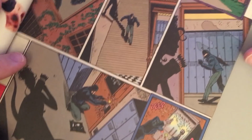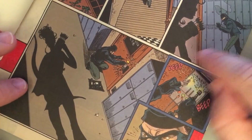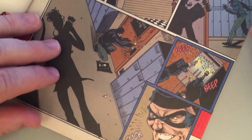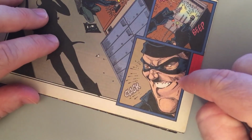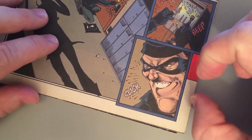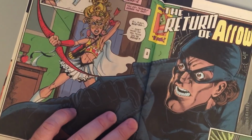Choosing camera angles, using my silhouettes as Arrowette stalks this thief. You don't notice that, buddy? And he breaks into this computer lab. Look at that. What I'm doing here is taking my tendency towards realism and mixing it with cartooniness to a really weird result. Like, this is weird. And a double page spread as Arrowette nabs the crook.